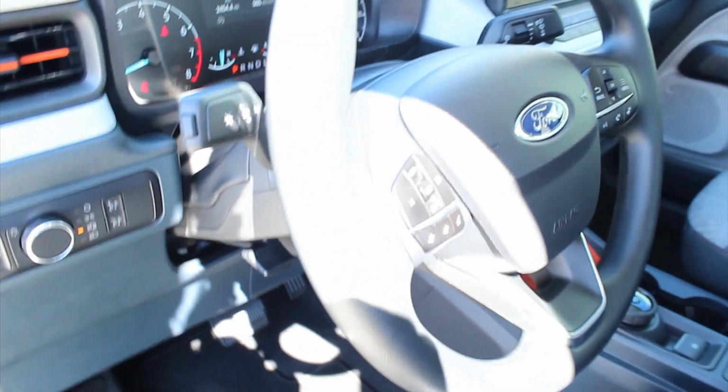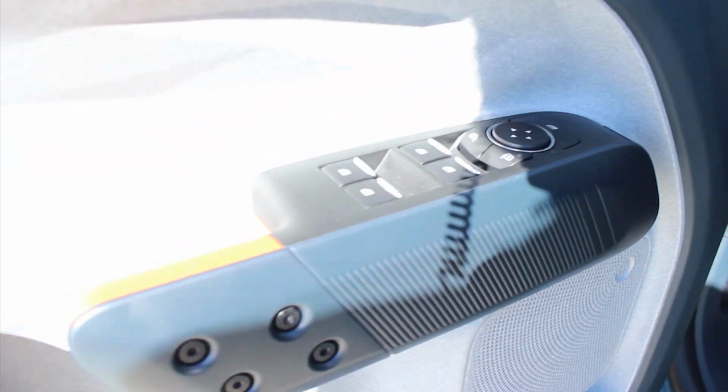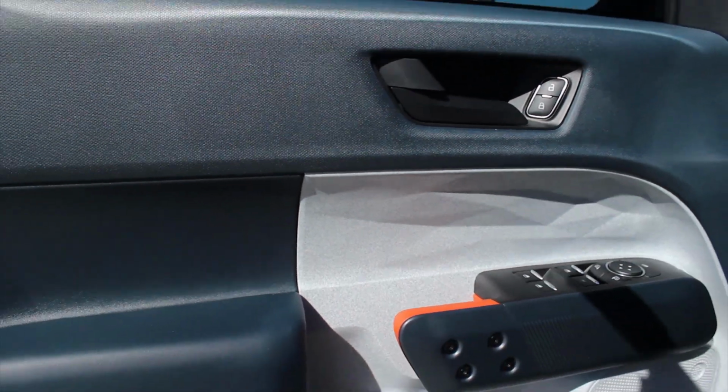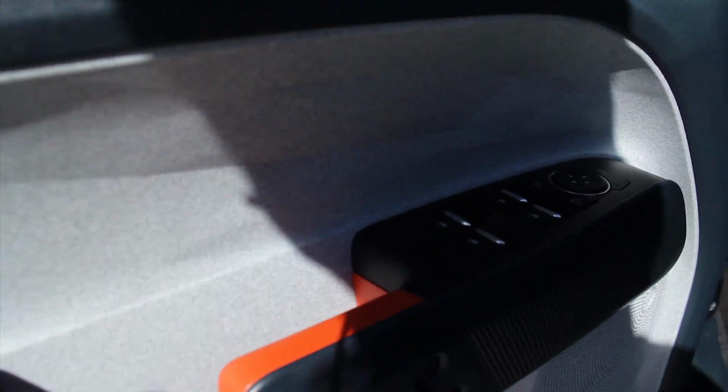Speaking of the door handle, actually, let me turn this exposure down. They've got this weird two-tone going on here with this like plastic, kind of like a marble-esque. Somebody commented it looks like a porta potty.